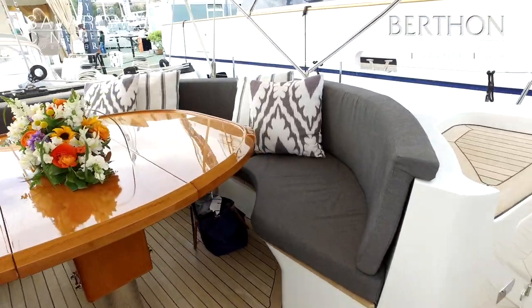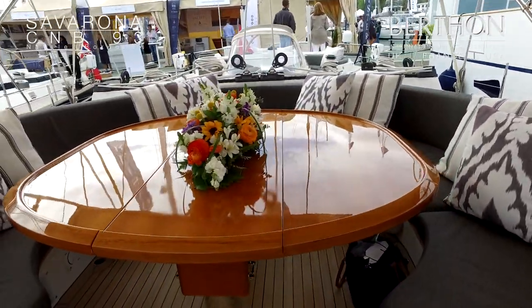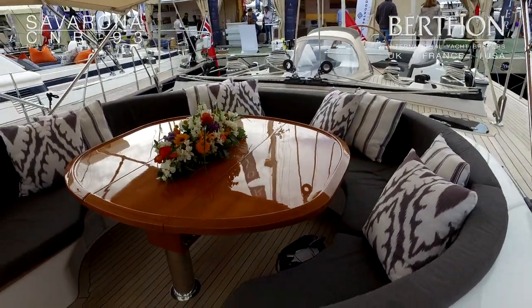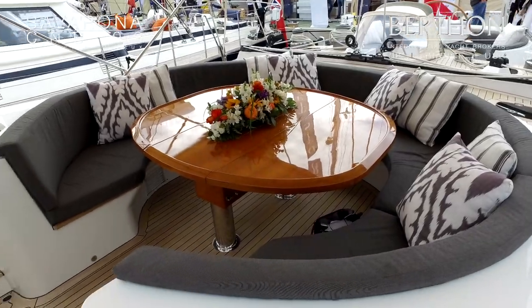This midship's guest cockpit was one of my favorite spots, and in most cases, where you and your family and friends will have afternoon cocktails and every meal.